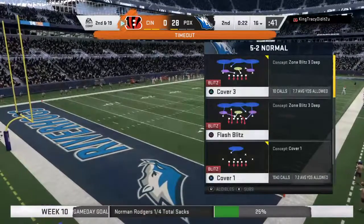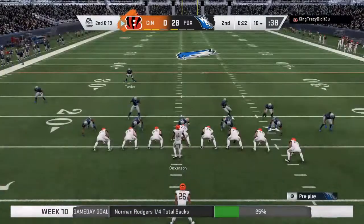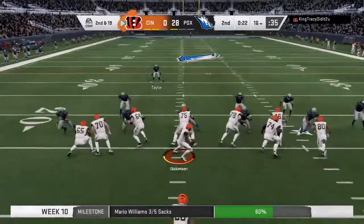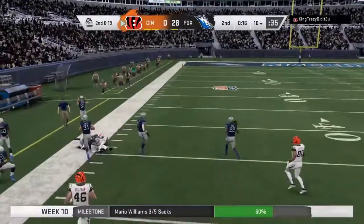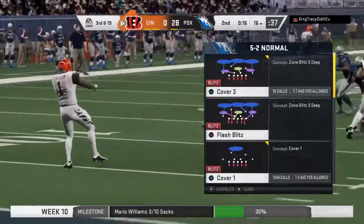Now the Bengals going to use the first of their timeouts, as it comes with 22 seconds to go here in half number 1. And they need to work to at least get some of this yardage back after the sack. 2nd and 19. Going for the deep ball. And that is incomplete. 16 seconds now on the clock.